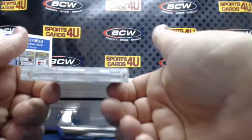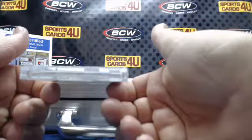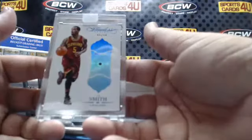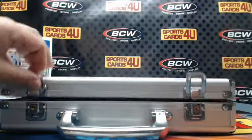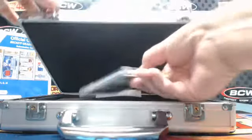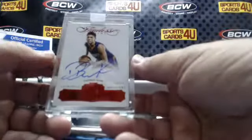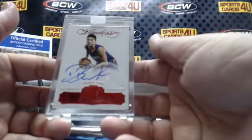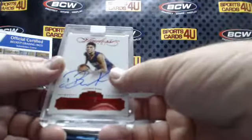Five of 10, jersey number, sapphire gem for the Cavaliers, J.R. Smith. And the last card of box one. Red foil, 10 out of 15. Rookie autograph for the Suns, Devin Booker.